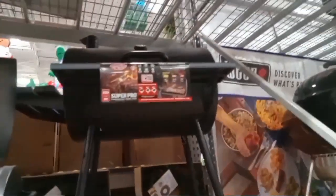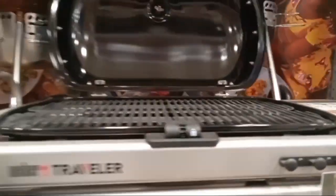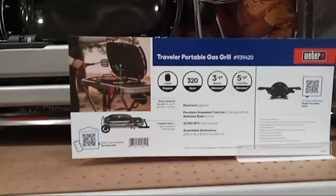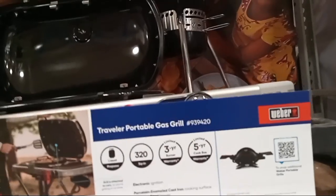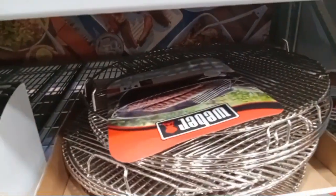We got a little grill. Be pretty nice to have. I like the grills. I think that one's maybe a propane. That's a propane grill. Yeah, it's a propane grill that's made by Weber. And they got the fire pit ones that you can use for outside.